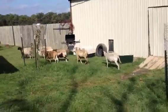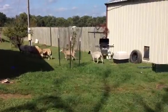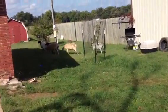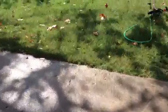But that puts me up to 17 or 18 ewes and 2 rams out here, and then the 4 butcher rams in the other pasture. But just wanted to show you the sheep.